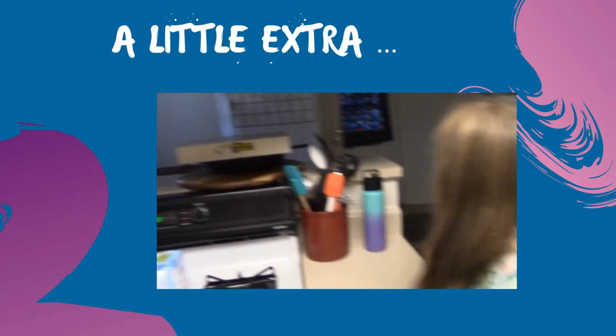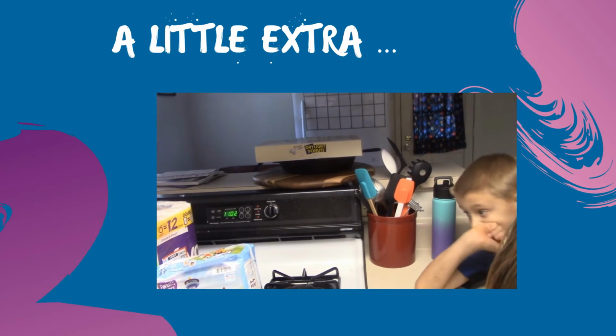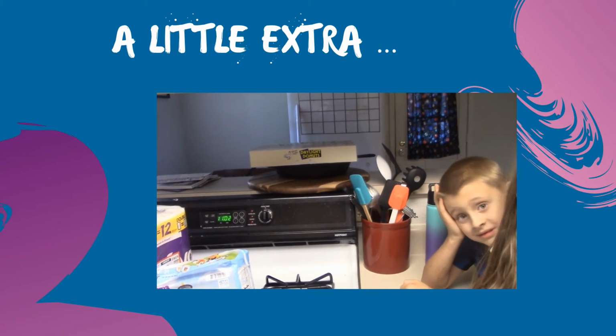Woohoo! The rest of our donuts from breakfast. We have a whole other dozen, so they will use it tomorrow.